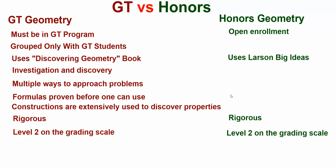We use the Discovering Geometry book, which is quite a bit different than the Larson book. We do a lot of investigation and discovery, which means construction and definition and so on. Unlike some of the other courses where they just throw out the formula or the definition for you to use and you apply that in a various problem with algebra with pictures or whatever, we investigate why that definition works. We have to prove a formula before we're using it, so on. And again, you're going to do a lot of constructions, and I'll talk about that again shortly.